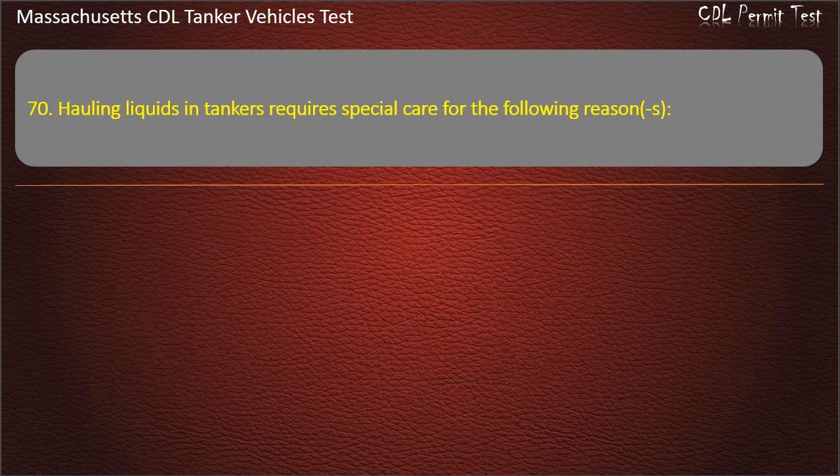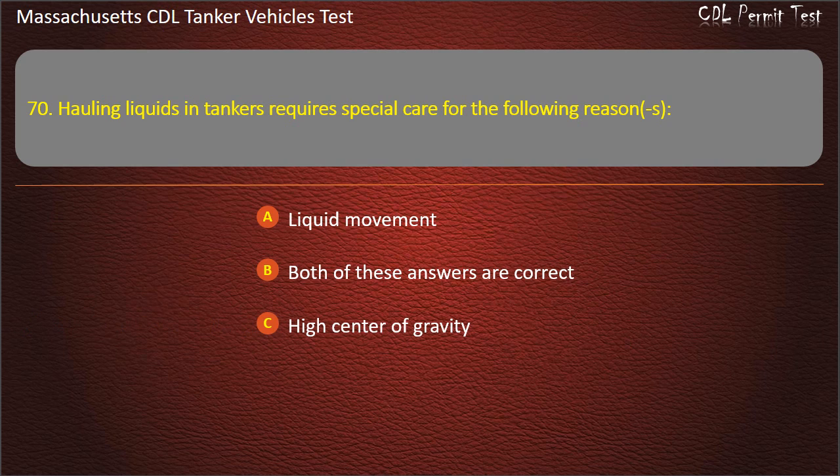Question 70. Hauling liquids in tankers requires special care for the following reasons. Liquid movement. High center of gravity. Both of these answers are correct. Answer. Both of these answers are correct.